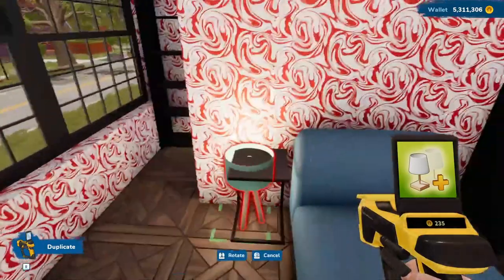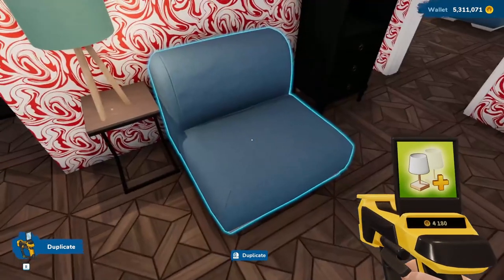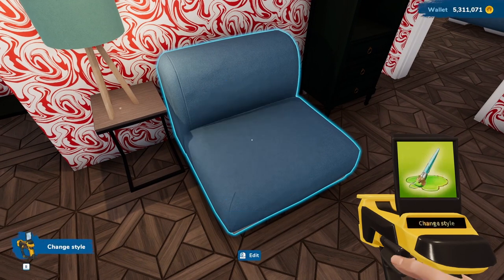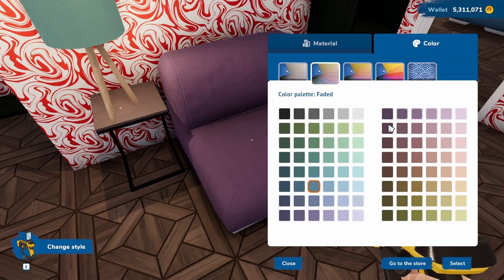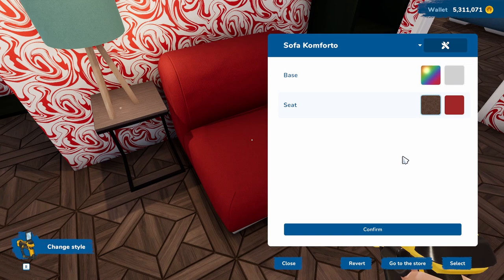We'll change the color. In fact, I might change the color on the... Oh, that's cute. I might change the color on the couch as well. Let's make it more red to match the walls. I don't want faded. Let's go with a nice clear red. And confirm it.